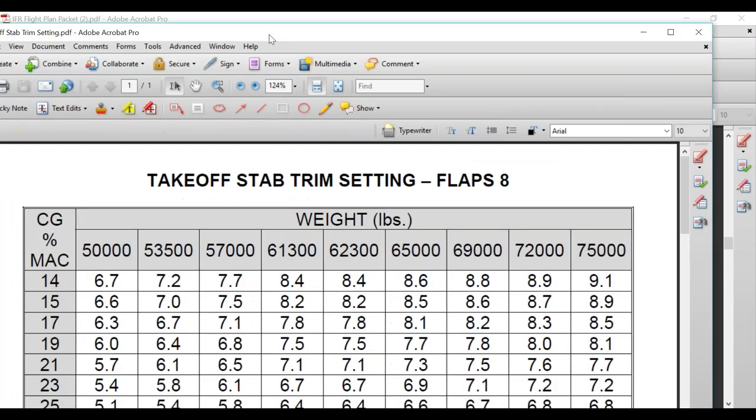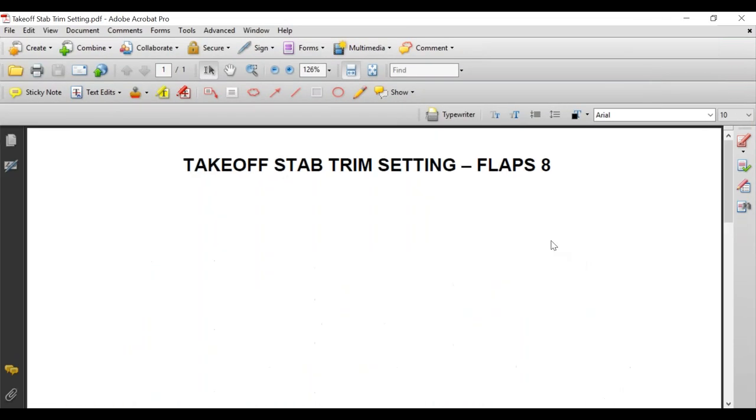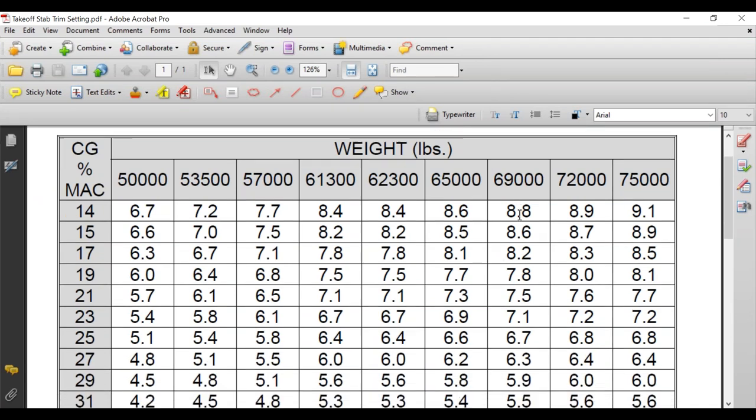So this is that chart that we're looking at now. We're at 69,000 pounds, and there's 21, there's 23. So for yours, you're going to be 7.5, and you'd be 7.1. Yours? I did 7.5 on mine as well. Yours is down at 19? Yeah, that's fine. You might have loaded your plane differently. It all depends on how you loaded your plane. Anyway, that's how you get it. Let's just call it 7.5.